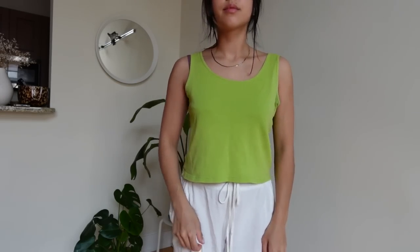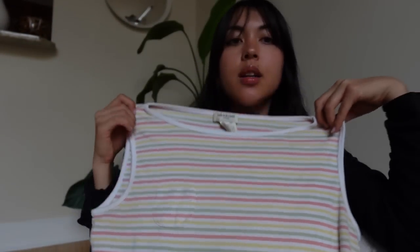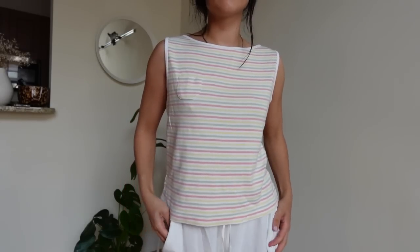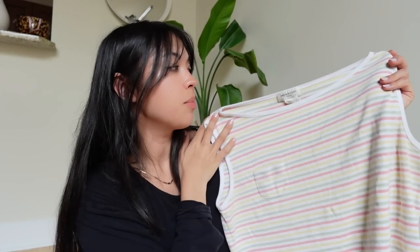Then I just bought little tank tops. Green one, I love this green color. You guys know I love green. I don't know what that brand is, but, and then this cute striped tank, and it has a little pocket on the chest. You can kind of wear this a little bit off the shoulder. I really like the fabric on this, but if it doesn't sell, I might flip it into something else, do some alterations.